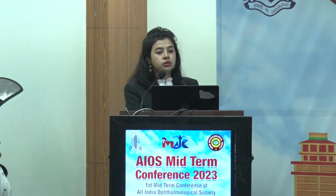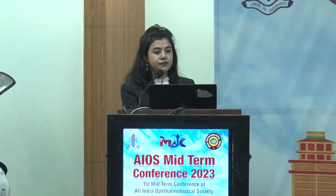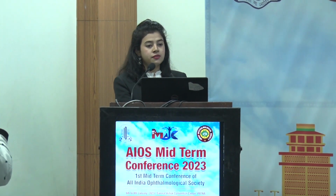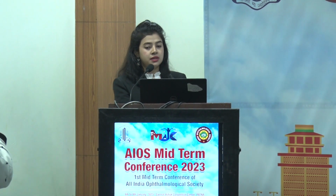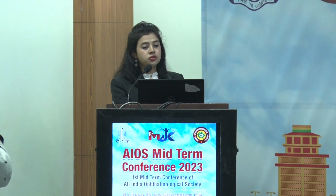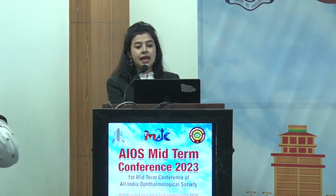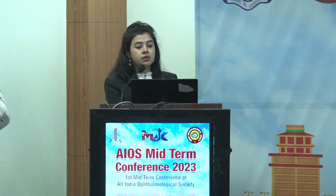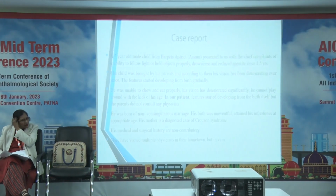sutures. The case report that I'm going to present is of a 7-year-old male child from Assam, who presented to us at our OPD with the chief complaint of inability to follow light or hold objects properly, drowsiness and reduced appetite since 1.5 years. He was brought to us by his parents, and according to them, his vision has been deteriorating ever since, and the features had started developing gradually from birth. His medical and surgical history were not contributory. They had visited multiple physicians in their hometown, but in vain.